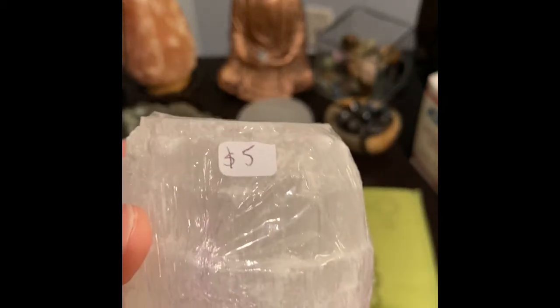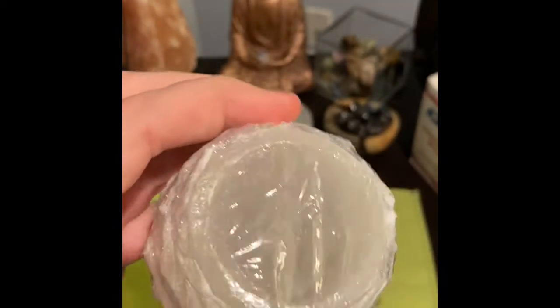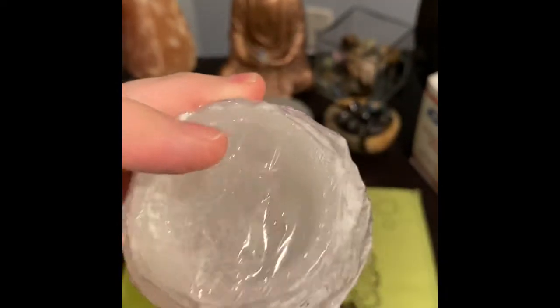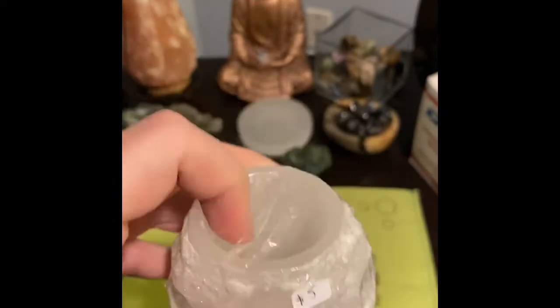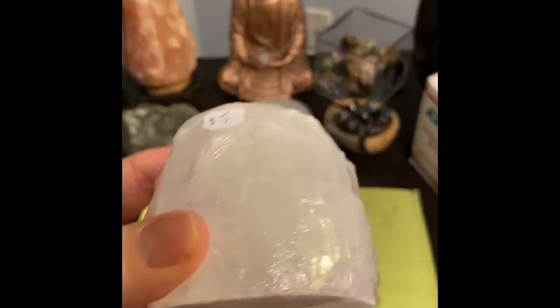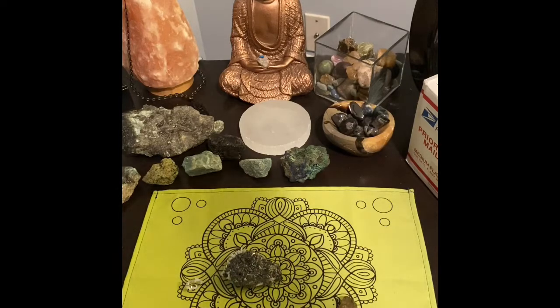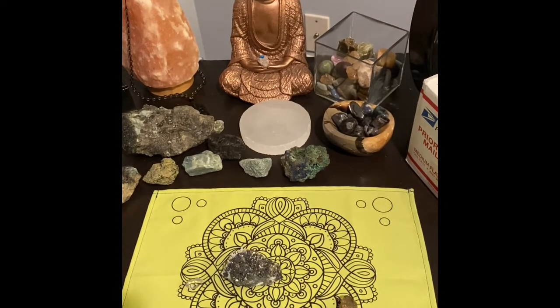So again, the price, $5 for a selenite tea candle, and that's a pretty good size. So not only can you use it for charging stones, because it goes pretty deep, you can charge your stones in there. But you can use it for candles or anything else. So I got two of them. I thought that was really cool. So I'm glad I got that. This is my last piece from this user. And again, if you want her name, I'll be happy to give it to you. Just let me know.